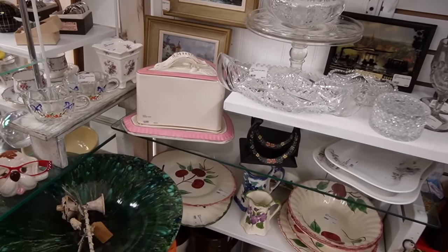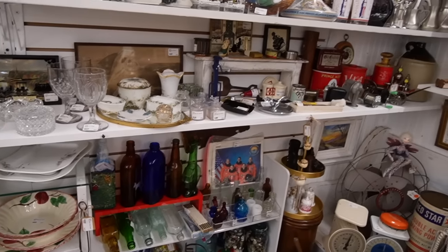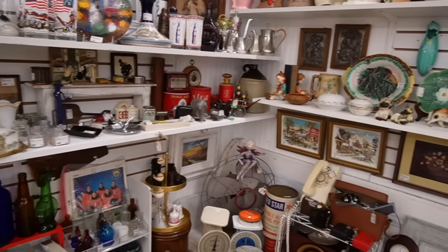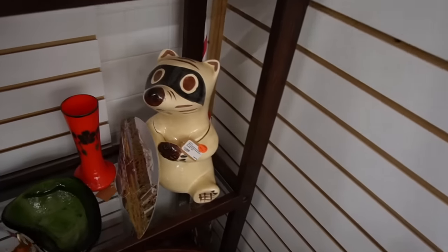I'm just gonna see if there's anything else. I mean, there's tons of stuff in here I would buy. Especially considering now it's 50% off. I didn't realize that when I first came through here, but I think I'm good for now.